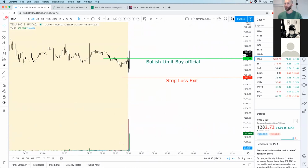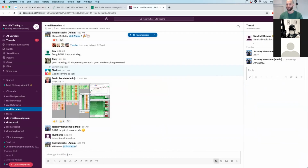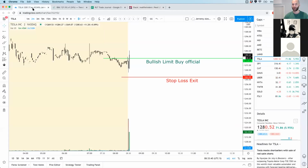All right. So this is going to be an official day trade on Tesla. This is kind of how we do our official day trades. New official day trade. So I'm going to put it there. I'm also going to put it in the chat pane. New official day trade on Tesla.